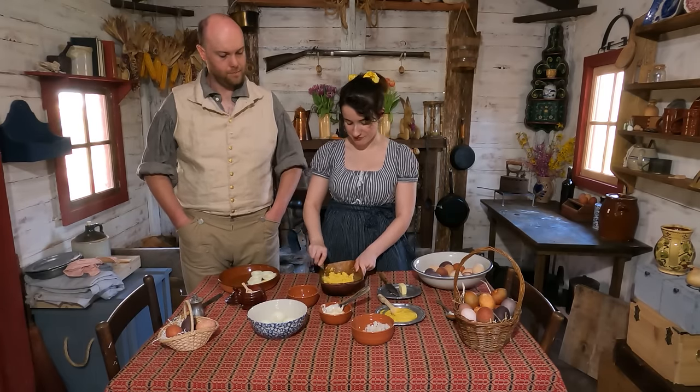Is that for the pork? Yes, ma'am. Oh, those green beans look good. Oh, thank you. They smell very good. Would you like some of the ham? Yes, please. Would you cut me a chunk? Yes, I will. How big? Half? A little less than half.